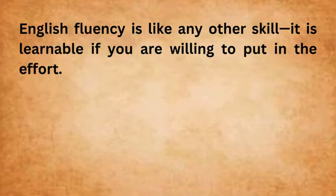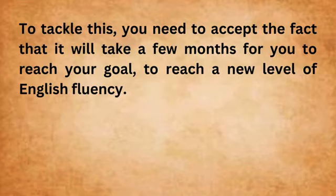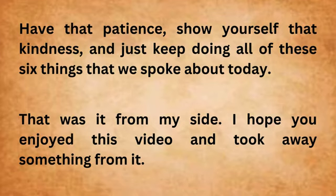English fluency is like any other skill. It is learnable if you are willing to put in the effort. But our standards are ridiculously high when it comes to becoming fluent in English, and this leads to a lot of frustration and feelings of demotivation, which can make it hard for you to continue your journey. To tackle this, you need to accept the fact that it will take a few months for you to reach your goal, to reach a new level of English fluency. Have that patience. Show yourself that kindness, and just keep doing all of these 6 things that we spoke about today. That was it from my side.